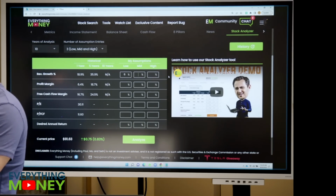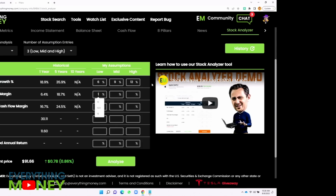I'm going to go 6, 9, and 12% on revenue growth. Profit margin, I'm going to go with 15, 18, and 21. Free cash flow margin. Oh, wow. Look at that free cash flow the last 5 years, 24.5%. So my profit margin might be low already, but I'm going to do the exact same thing. PE, I'm going to go with 14, 16, 18, and 14, 16, 18 on price of free cash flow. And for this one, guys, maybe do a 15% return.